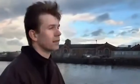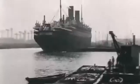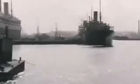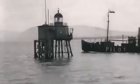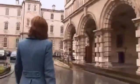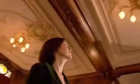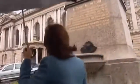Our investigators, marine engineer Rupert Kayser and historian Jennifer Regan, have come to find out how and why this land was transformed from a muddy swamp into one of the world's largest, busiest ports. They want to build a picture of the world that created the Titanic. Jennifer Regan from Georgetown University is an expert in early 20th century history. As a social historian, she wants to investigate the people, the city, and the shipyard that built the Titanic.